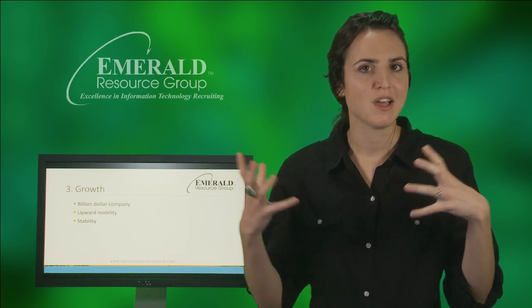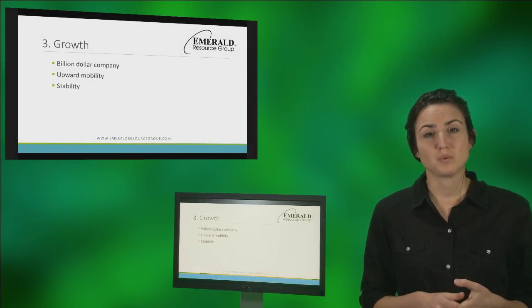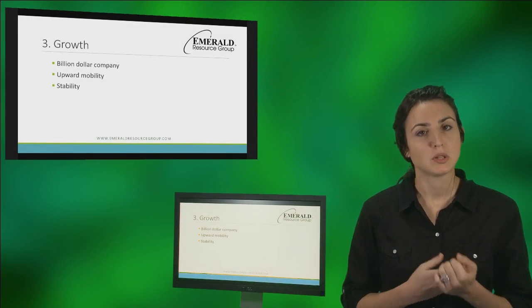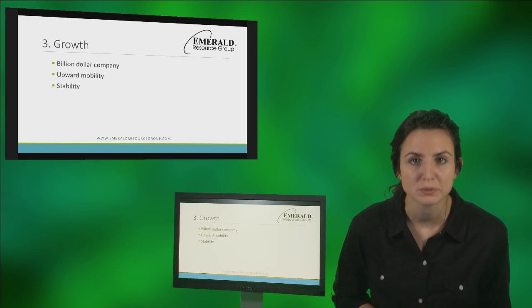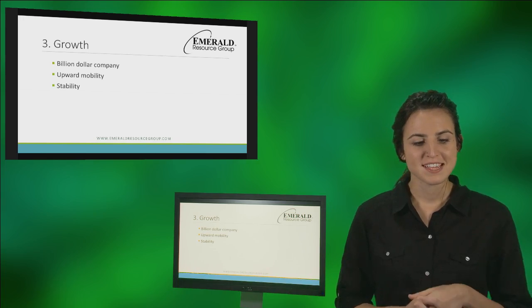Okay, so growth. What is the growth factor? Like, what about this company is growing, the industry, and within the role, what growth potentials are there? Well, it's a $1 billion company, multi-billion, a lot of billions, and US-wide, right? Particularly, they have close to 20,000 employees. That's a lot of employees. It's a lot of money. Hence, this isn't just a little startup, okay?